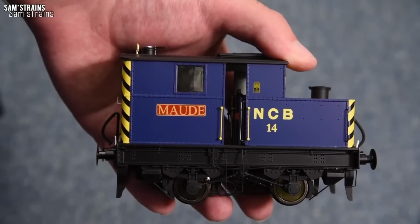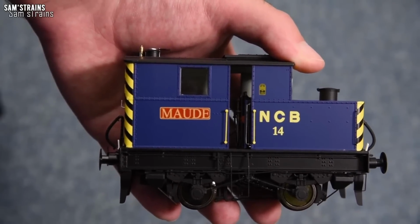And with a pre-order price of £229.95, I would say that these locos do seem to be reasonable, but they also seem to be quite a bit more expensive than you might expect to see from, let's say, Dapol for a loco of this size. So what have Accurascale promised for that money?